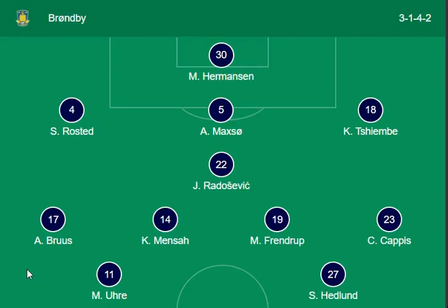And this is a UEFA Europa League match, and today's match is Brøndby versus the Rangers. So first of all, I'm going to tell you about the lineup of our team. So here is the Brøndby lineup.